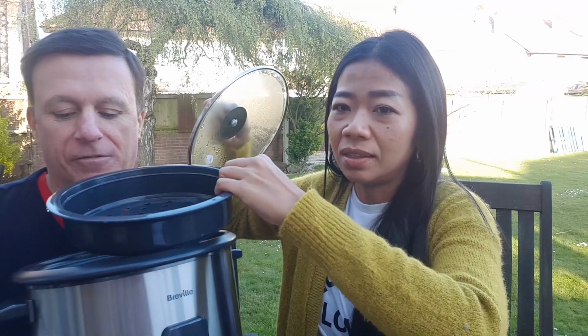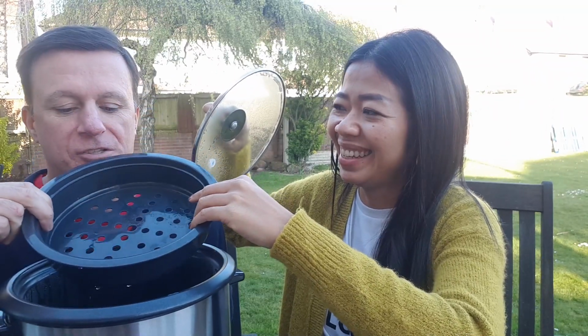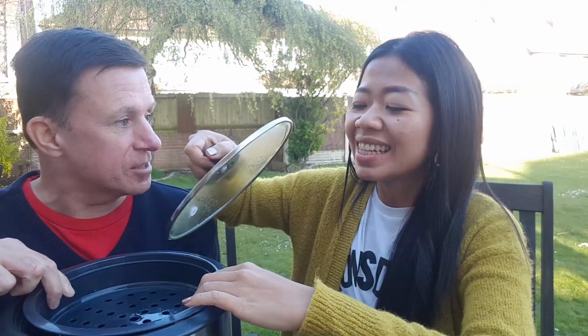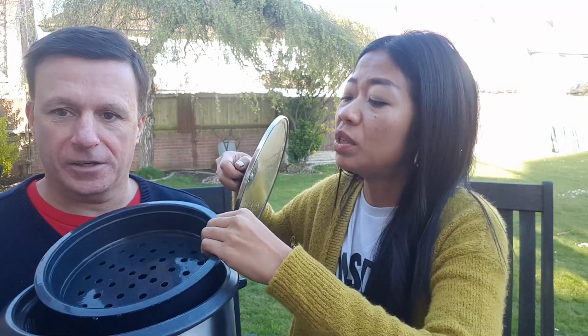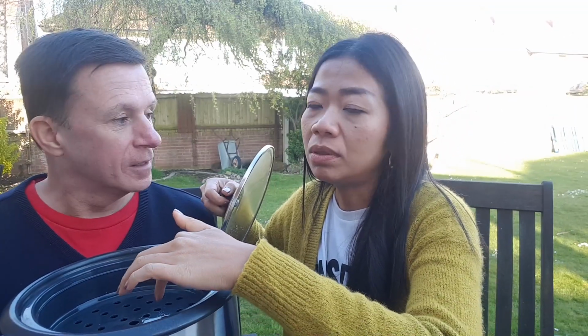Okay, so this particular rice cooker, we've actually got a steamer at the top as well. So we can make things like sticky rice, or you put fish in here, and vegetables. You can do steamed fish or steamed vegetables as well, broccoli, carrot or Chinese cabbage. Yes.